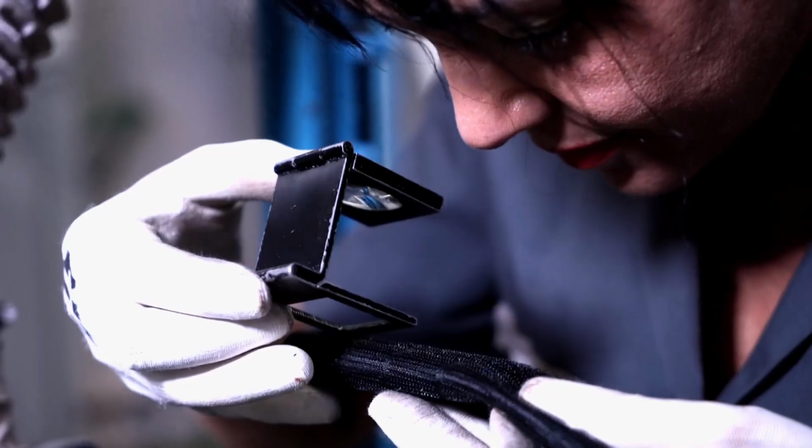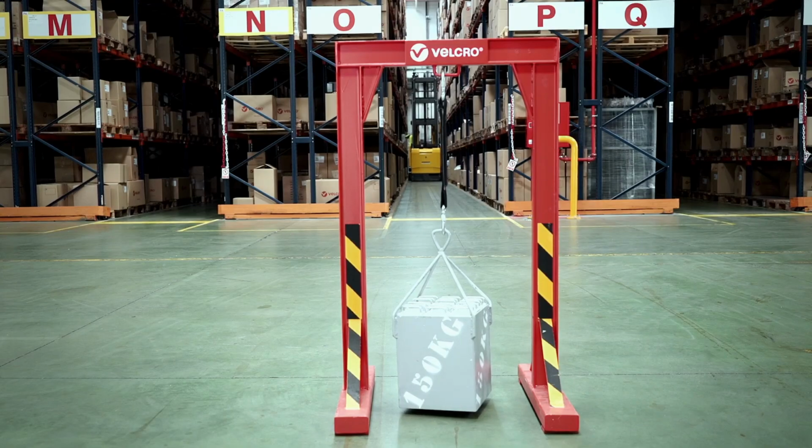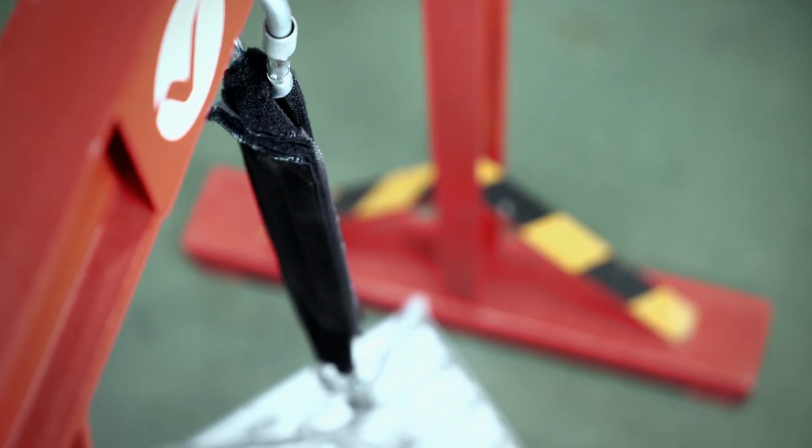We have more than 35,000 different products, and they're all designed for a certain application. And this can be light, so very light, or very strong. So strong that you can hardly remove it. And that's it. The Velcro hook and loop tape is complete, ready to provide yards of strong grip to the user. Now that's a wicked invention.